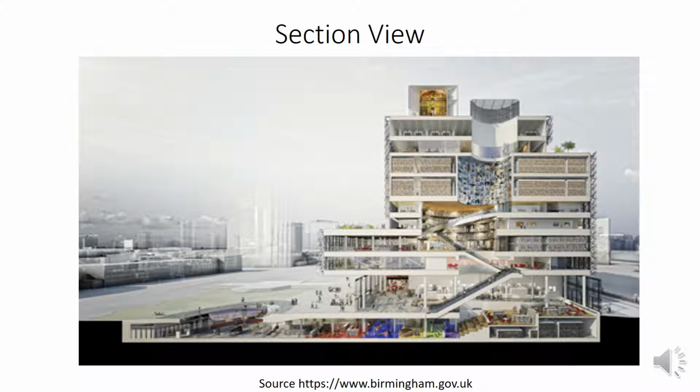This is a section view of what the library looks like, and we can all see that the basement is quite large with a lot of facilities inside and different floors, and see the pattern of the stairs and so on.